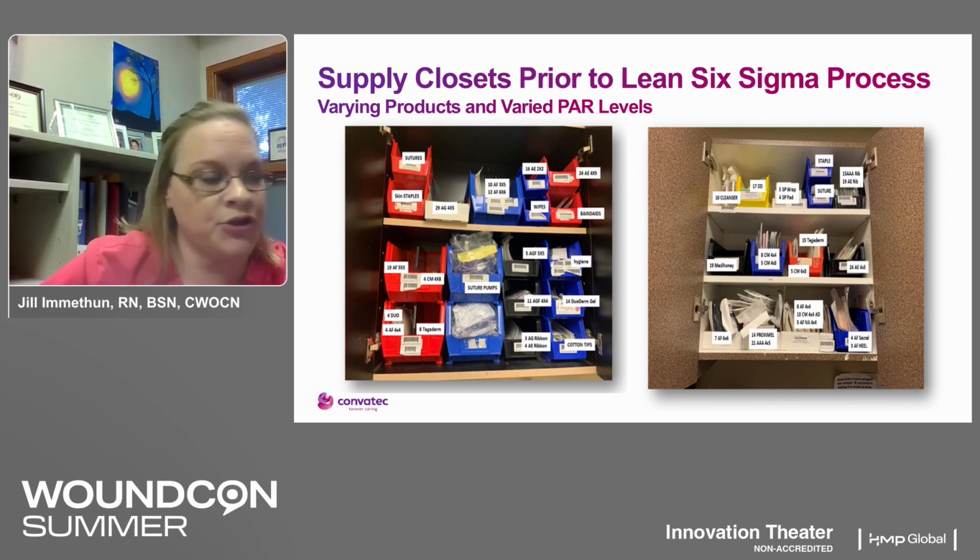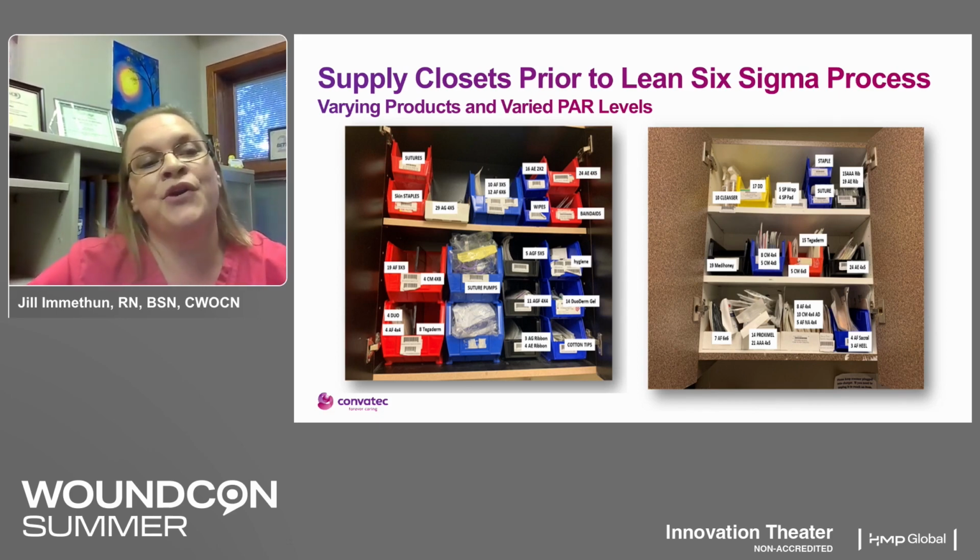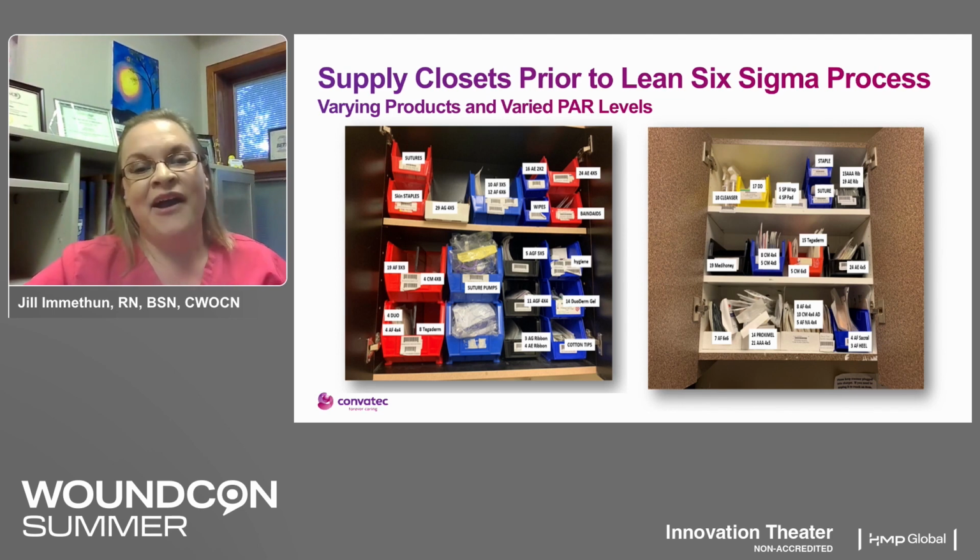So here's a picture of the closets before. You can see varying products all over the place, varied par levels. Looking at each of those individual little labels there, you can tell as a nurse, it was very difficult to go in there and try to hunt and peck for what you need. And oftentimes we were running to different closets to get all of the pieces that we needed for the dressing procedure.